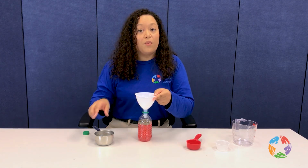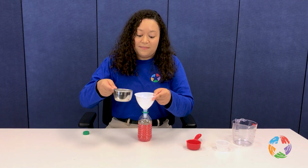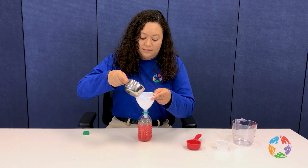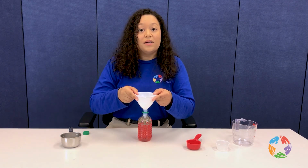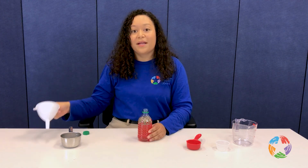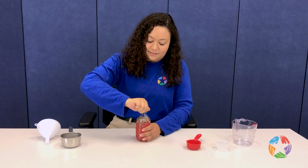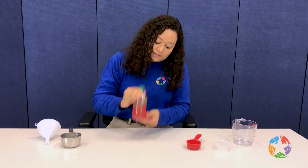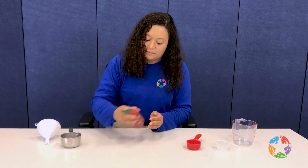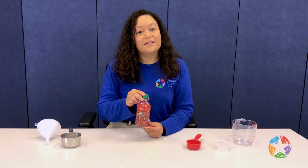Now, carefully pour your water into the container. This is our plasma. Now, gently stir your plasma, red blood cells, white blood cells, and platelets together. Now observe the 4 components of your blood model.